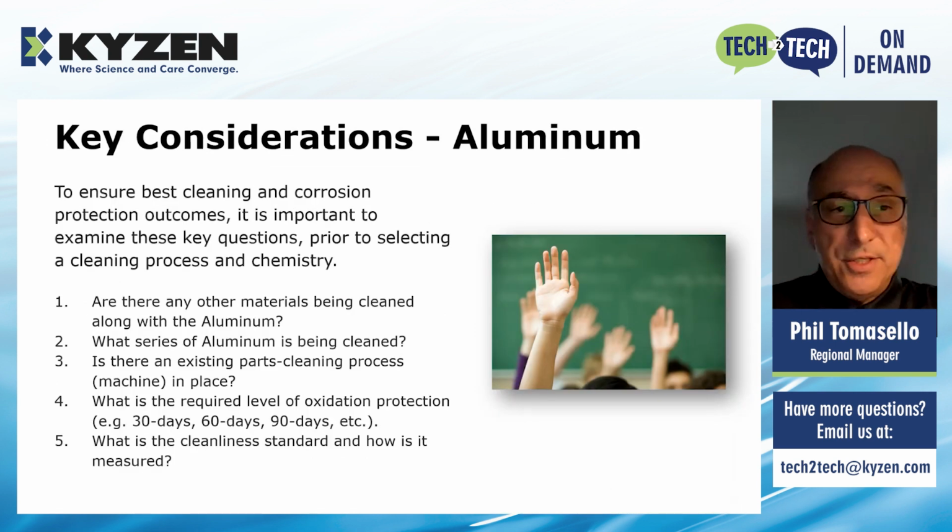A couple real good considerations and some key questions to ask yourself when you're going through this process. Are there other materials that are going to be cleaned in your wash process in addition to that aluminum substrate? What series of aluminum is going to be cleaned? That's important to know. Are there existing machines that you're going to be using? Is there a machine in place you're going to be using, or are you looking to select a specific machine for this cleaning process? What's the required level of oxidation protection? You're looking at 30 days, 60 days, 90 days. What's the cleanliness standard? How are you measuring that? Is it a visual cleanliness standard? Something else? So keep these things in mind as you're working through your process and you're looking into cleaning of aluminum.